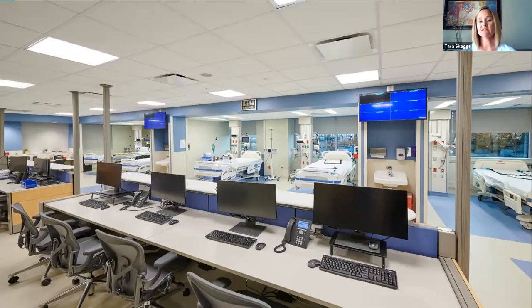Say we needed to wait for a chest x-ray in the hospital. We have to wait for a doctor to put it in the computer to order it. We have to wait for the tech to come down and get them, take them to where they need to go for that test, bring them back, wait for a radiologist to read it. All of that takes time. That is not necessary, and it's not that way here in our facility at all.